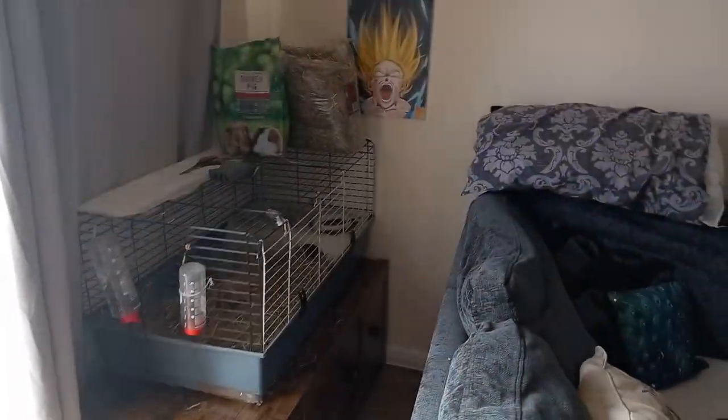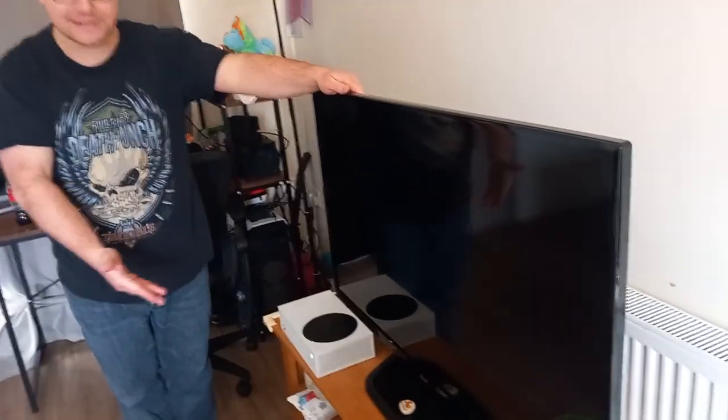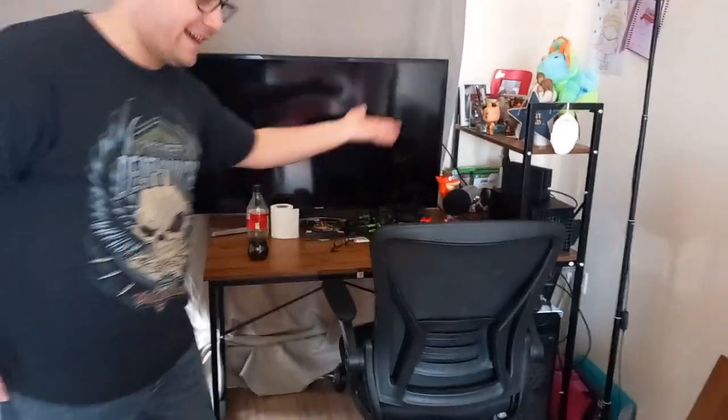Come on. This is our living room. Have a look around. Right here we've got the main entertainment setup where we sit and watch TV throughout the day. This is Kate's personal Xbox Series S, my bad. And over here is my setup. I mean, it's not the greatest, I've got a massive 4K TV, Xbox Series X, and a computer.